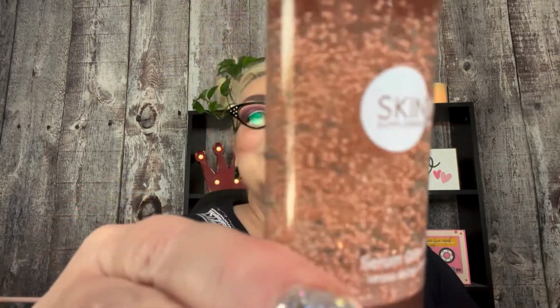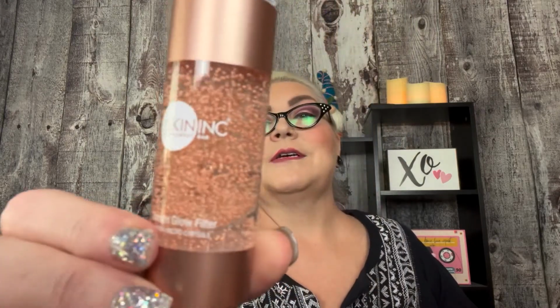Let's take a look at it. I will be putting this over here to my right with my, ooh, it's got little bubbles in it. Little capsules. Very cool. This is very cool looking, and I will look forward to using this. It's got a little protector. I'm not going to pump it out just yet. We'll put it back in the box for this moment. But that's very exciting. I need primers. I need primers in my life.